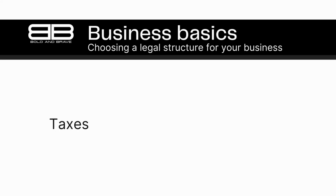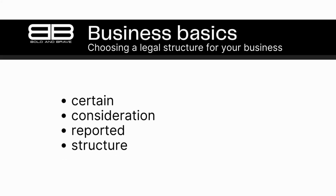Number 3, taxes. Taxes are another important factor when choosing a legal structure. Each legal structure has different tax implications, so it's important to consult with a tax professional to determine which structure is best for your business. As the saying goes, there are two things that are certain in life, death and taxes. And when it comes to starting a business, taxes are an important consideration when choosing a legal structure.